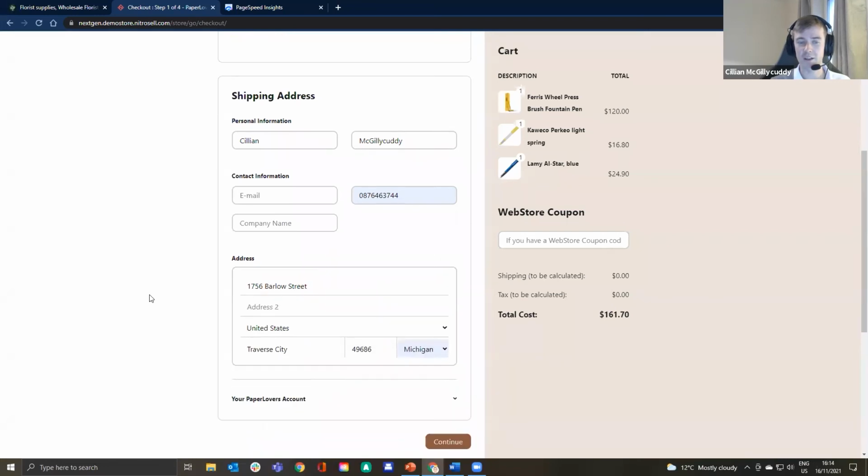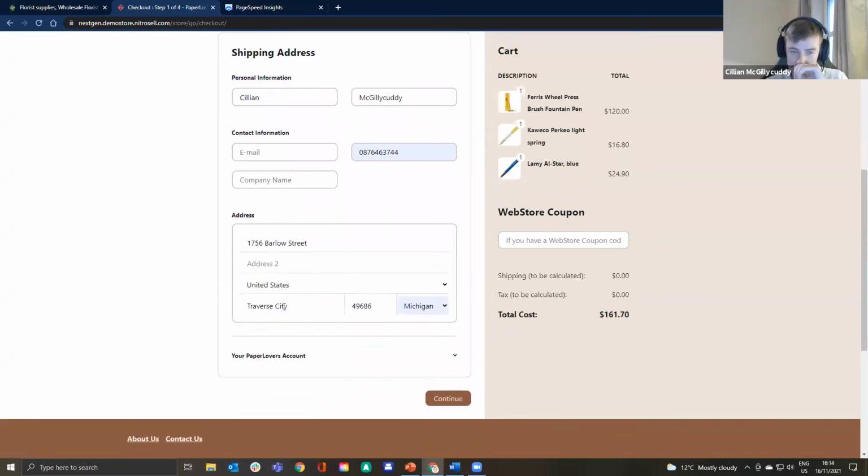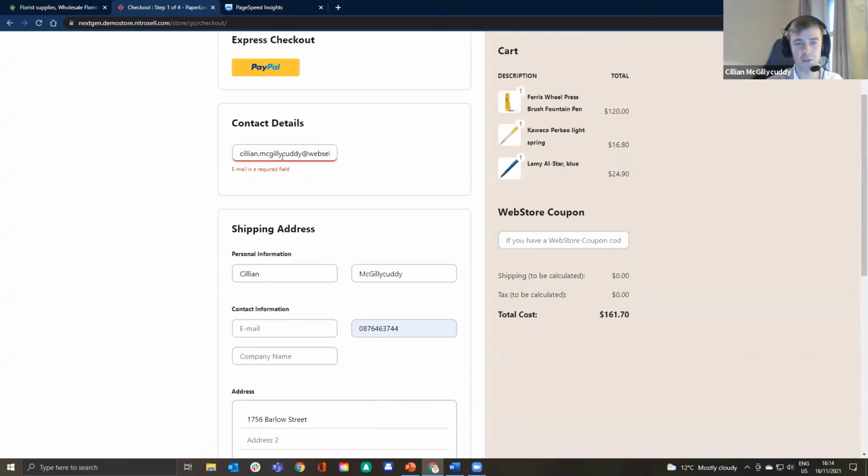So when I click on that, it's filled in my country, the city, and the postcode, as well as the state. So a much easier way and a much nicer way for customers to verify their address at the checkout page straight away, so they know there's not going to be any issues with their address.